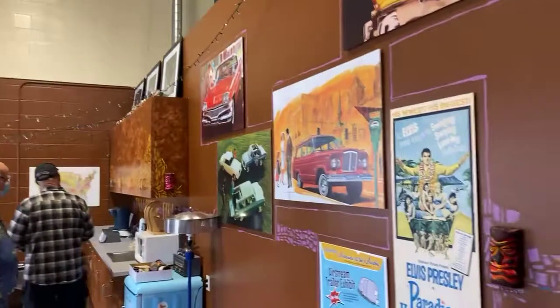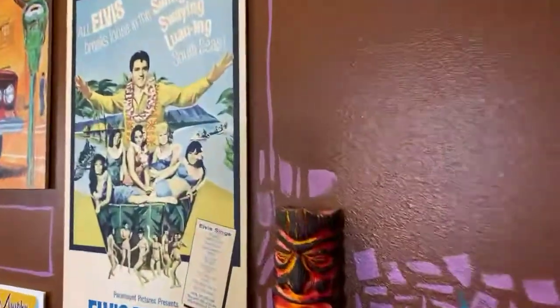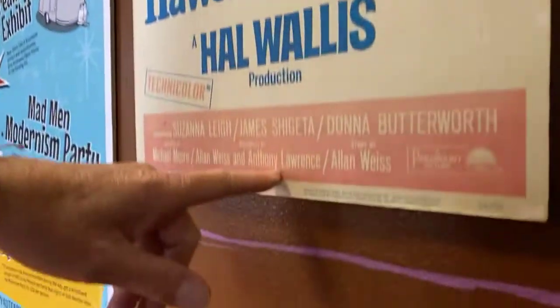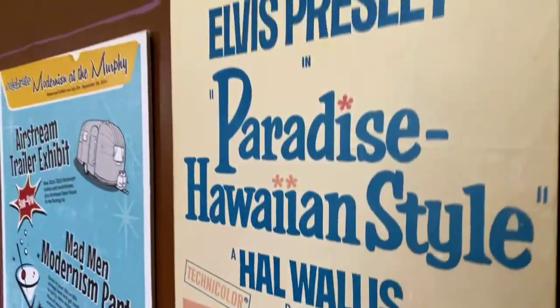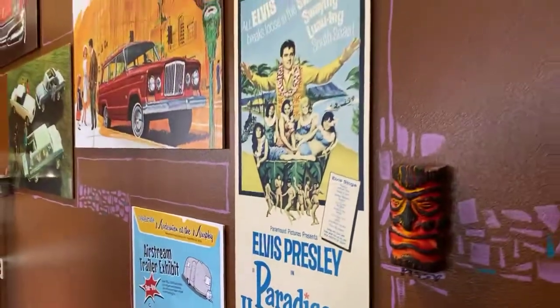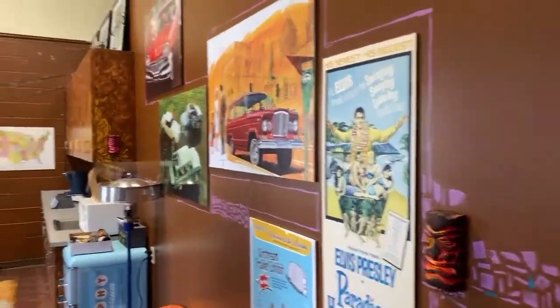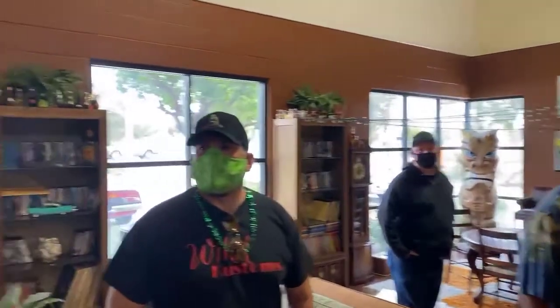This is an original Elvis Presley poster because my dad wrote Paradise Hawaiian Style. His name is right here. I've had that in my closet for like 40 years, and I finally found a place to put it. It needs to be out, you know? I bought a house in Norco that a friend of mine had that has collected stuff all the years. He left a lot of stuff upstairs in the storage, and I drug about 10 years worth of stuff out of one of my trailers.